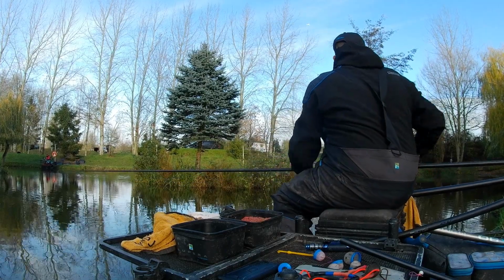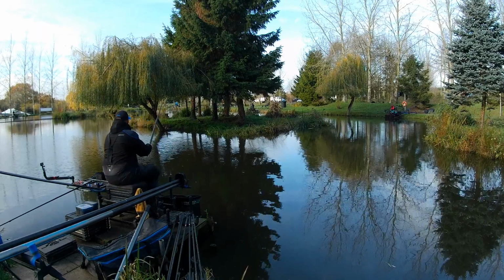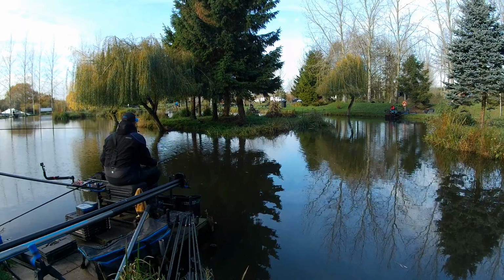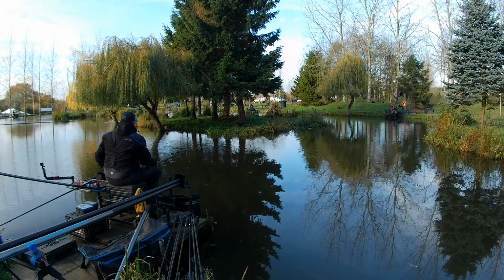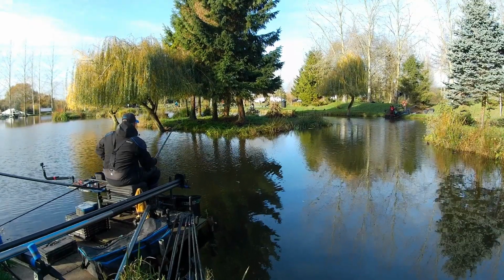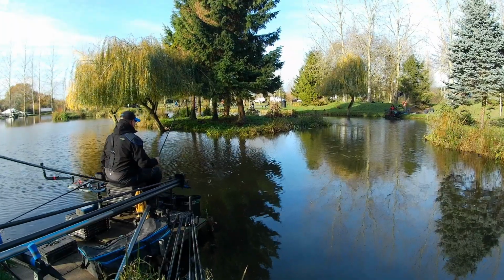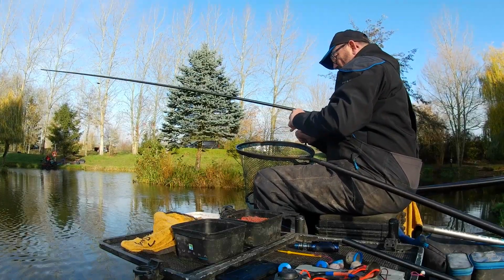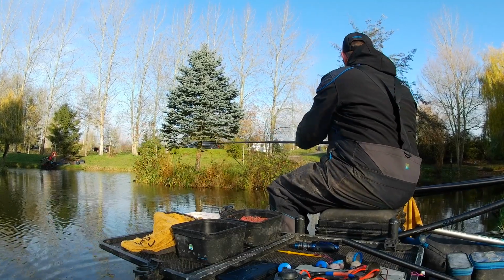I've plumbed up 2 track lines. Well, I say track lines, 2 short lines. I've plumbed one to my left, where I'm fishing now. And then one to the right in the shadow of this little silver conifer tree to my right. I think it's called a conifer, I don't know. Looks like a Christmas tree. I'm fishing into the shadow of that. So the only fish I hook on the maggot is a little perch. So we'll ditch that and we'll get back on the stockies. It was worth a look.